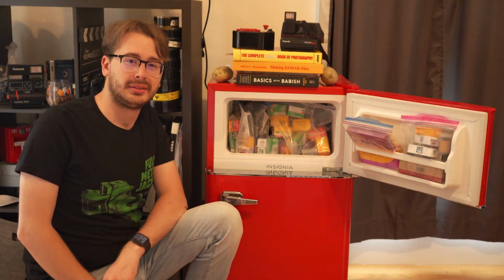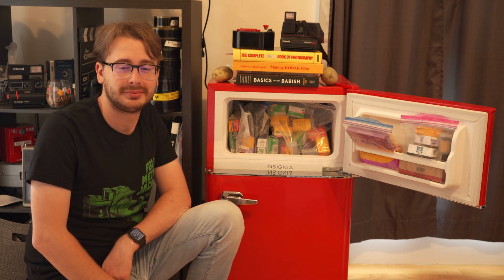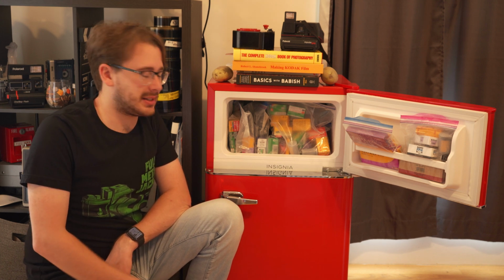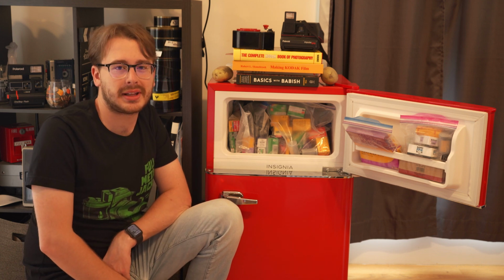And there you have it. I really need to start shooting more of this film so that I can store more film. It's a bit of a cyclic problem I got here. In any case, I also have lots of film and other various goodies in my fridge, but that's for another time.